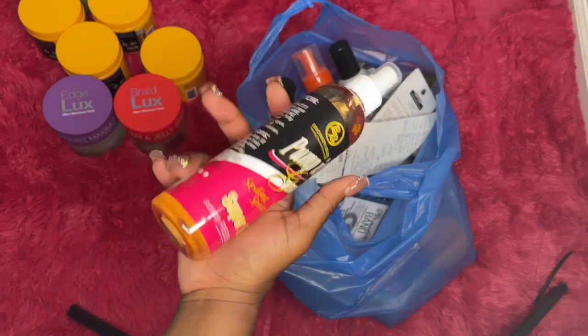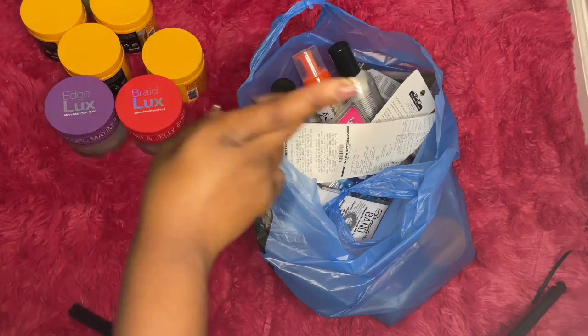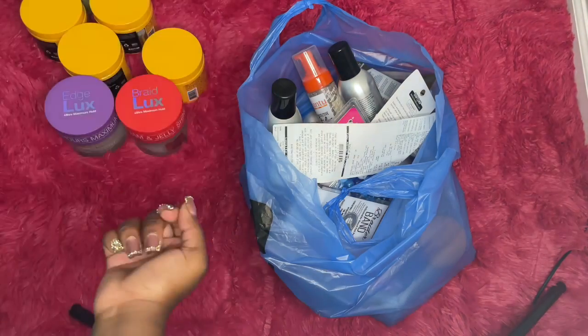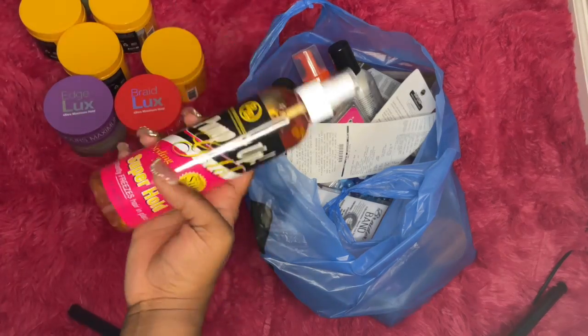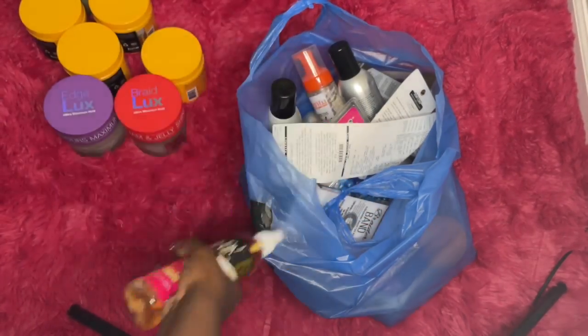Normally if I'm doing box braids, before I dip them in hot water, I spray them with Got2b spray and just kind of go through the braids and seal them a little bit more before I dip them in that hot water. I decided to go back to Oh You Faithful and pump it up, so we're going to try that out. It was on sale for $1.99. That's why I grabbed it.